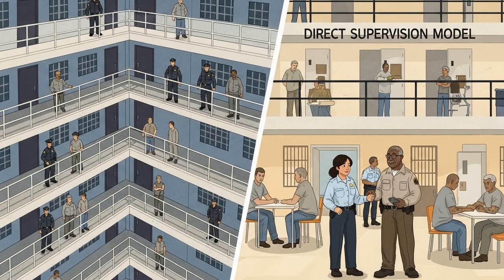The most significant shift in modern prison design is a concept called the direct supervision model. This was a radical idea that completely flipped the old model on its head. Instead of guards patrolling long, isolated catwalks, observing inmates from a distance, the direct supervision model puts correctional officers right inside the housing unit with the inmates.